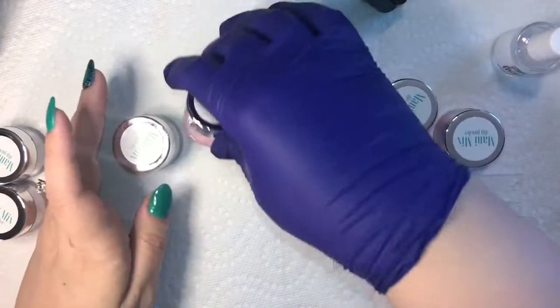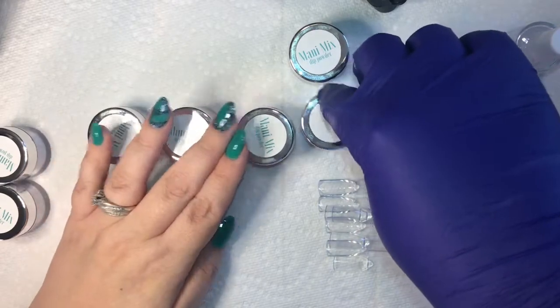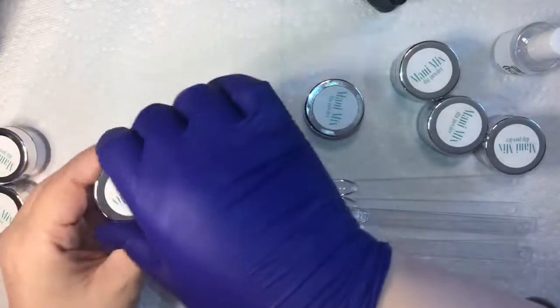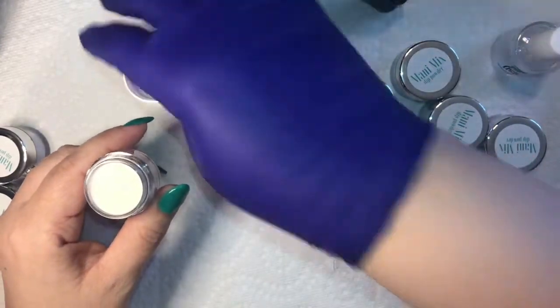I kind of want to go from like lightest to darkest. I guess it doesn't matter. Okay. Let's just get swatching. I'm sitting here talking for 5 minutes and haven't started swatching anything. All right.